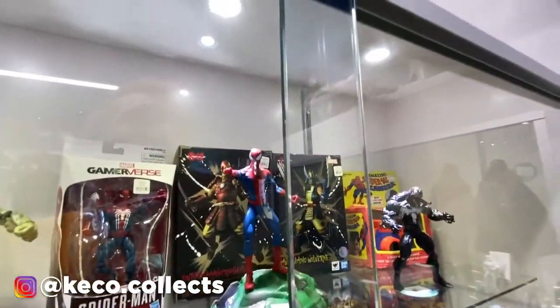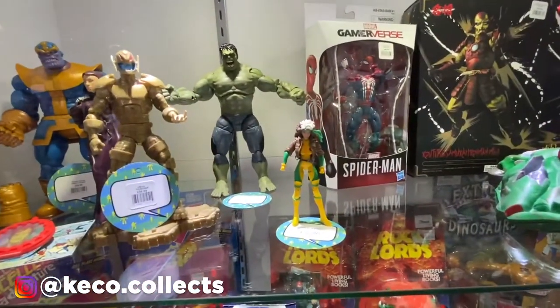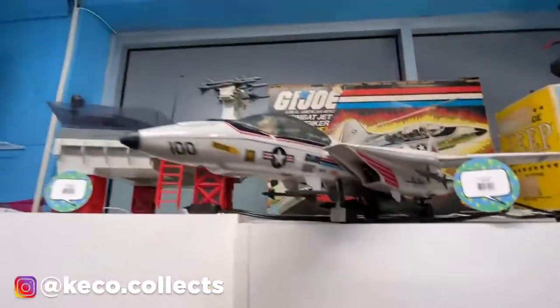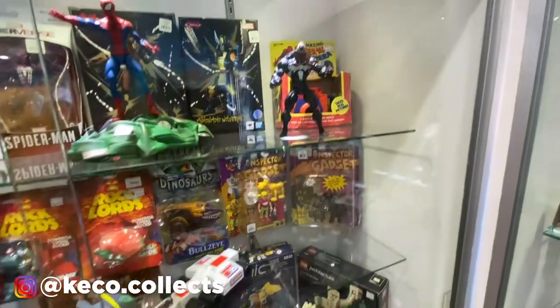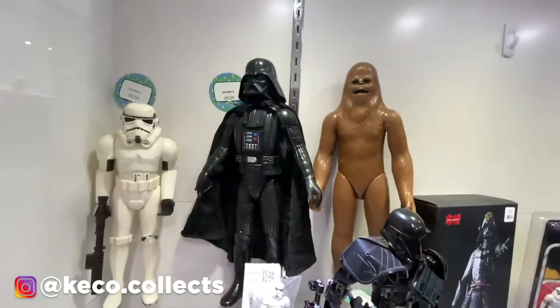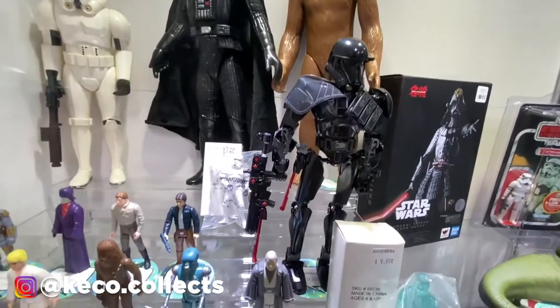Gamer Spider-Verse. If you need your Rogue, there's a 3¾ one. Some G.I. Joe. And some vintage Star Wars. The old 12-inch Kenner line. Death Trooper.